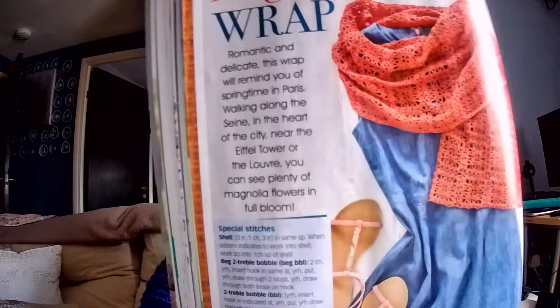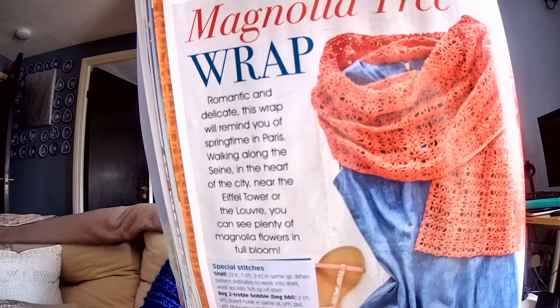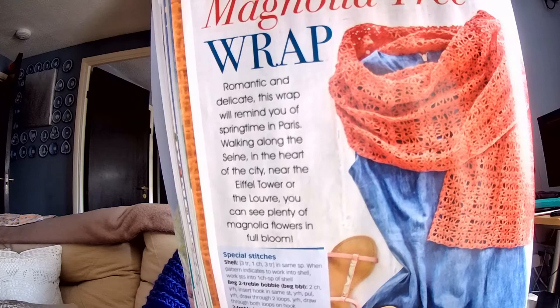Okay, so there's another one that I want. I was just about to say this would be really difficult. So this is the Magnolia Tree Wrap. Lace weight yarn, 3mm hook. Using 2 skeins of West Yorkshire Spinner's Exquisite Lace, which are 100 gram a ball, 800 meters. I really like that. I'd want that in a natural color.